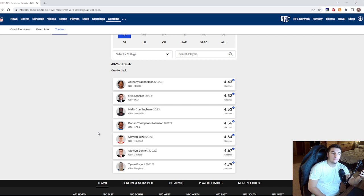Other one I really liked was Jaren Hall. His feet looked really good. Threw a really, really nice slant route. I think that's good value in like a day 3. Maybe day 3. I think it's good value. The kid's going to have to sit for 2 years, but you never know what you could find.